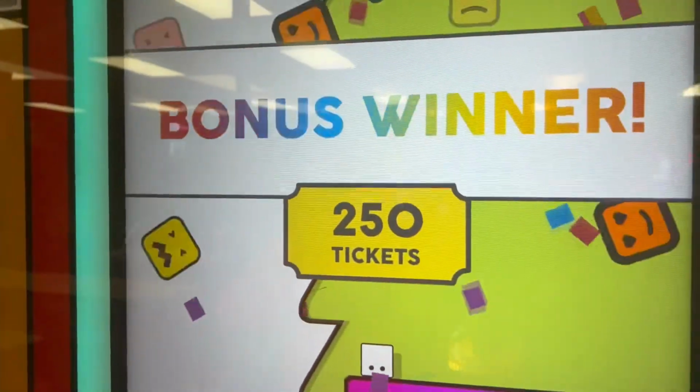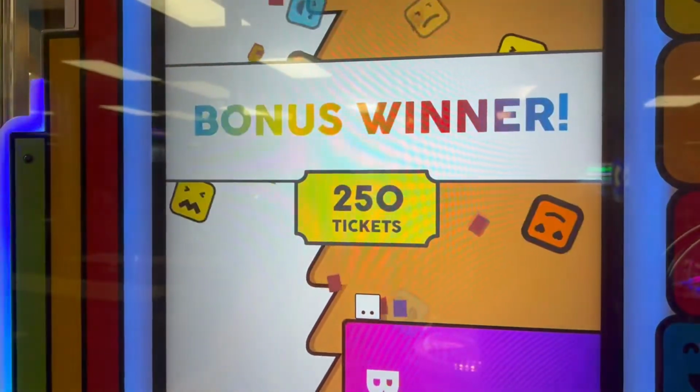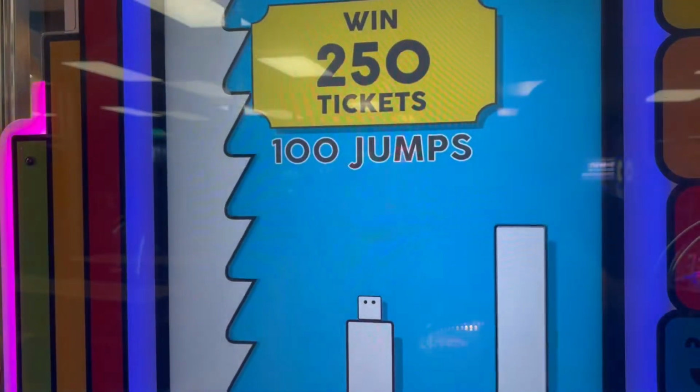Ready? Go! Alright, let's go again. Oh, that was so close. That was so close. I have a bonus winner of 250 tickets. This was a little harder than the one at Chuck E. Cheese, but I was still able to get the jackpot. That was super amazing.